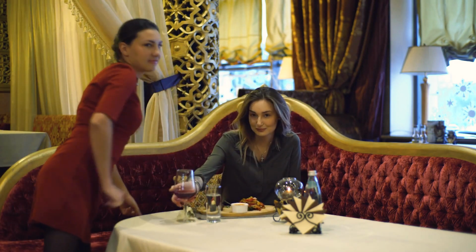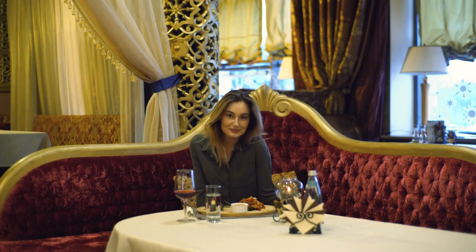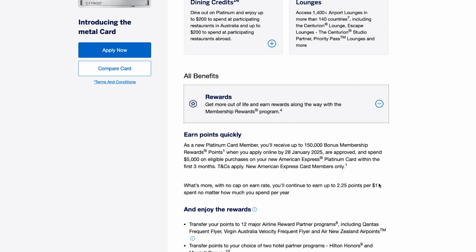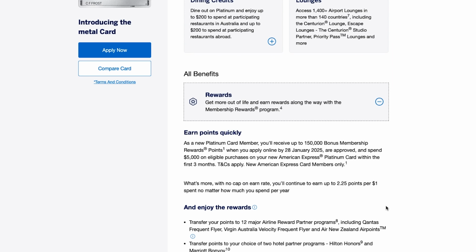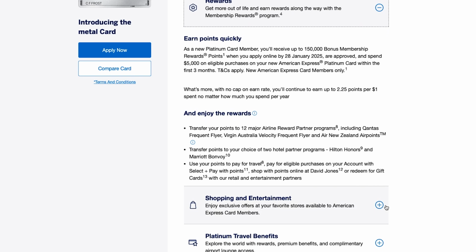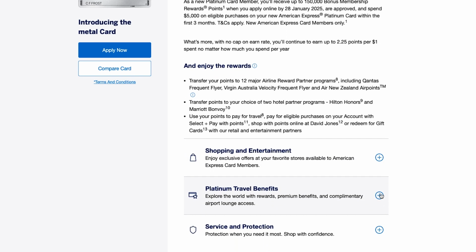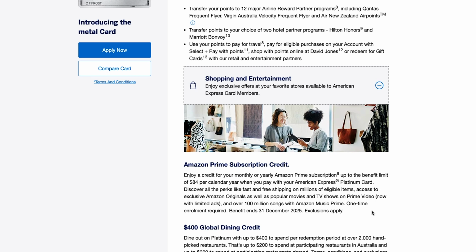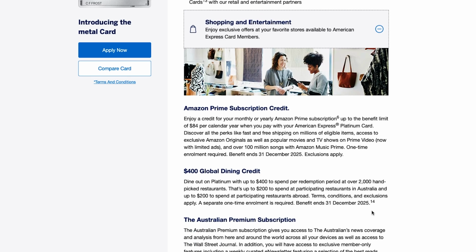With an annual fee of $1,450, the Platinum Card certainly comes at a high price tag, but it also delivers an equally substantial list of benefits and value that you can make use of here in Australia. Here's a quick list of some of the key benefits you get with this card.